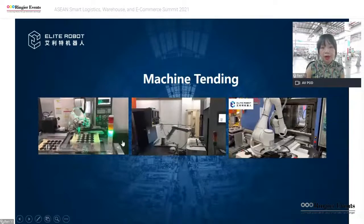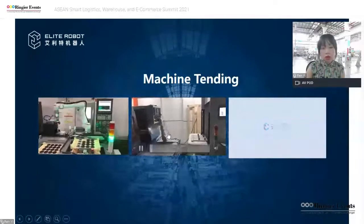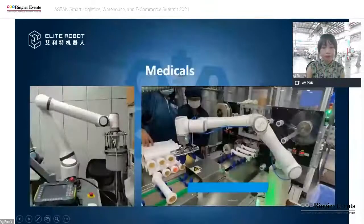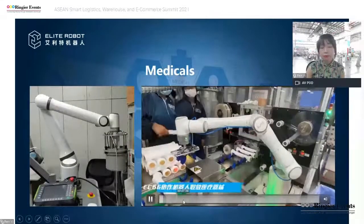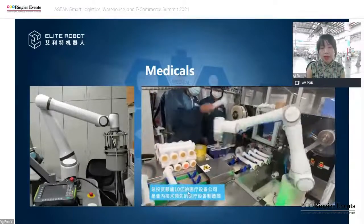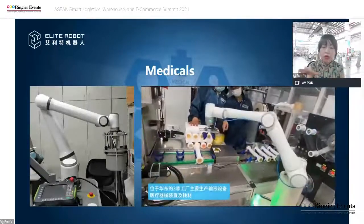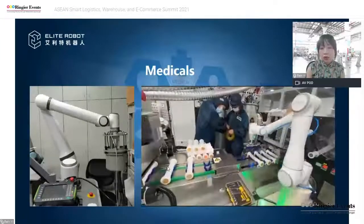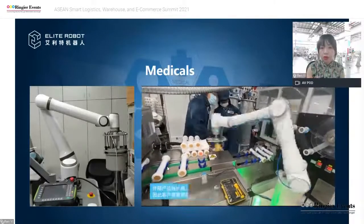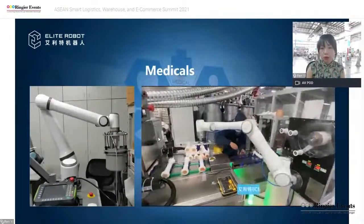Machine tending, we use an I/O connection to connect the machines and the cobot. It's quite a traditional application. And also for this medical one, for this case, we use a special soft gripper. The end user had a request: when you look at their product, it was a odd shape and not easily caught. And also they hoped that the solution would not scratch the surface of the product. So finally, we selected the soft gripper as the solution.